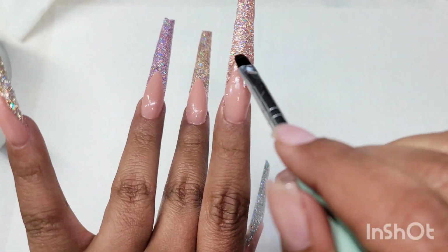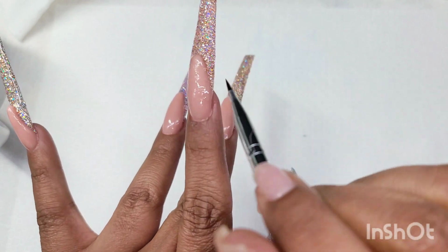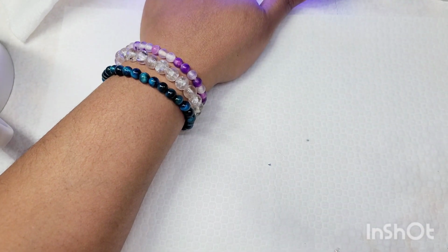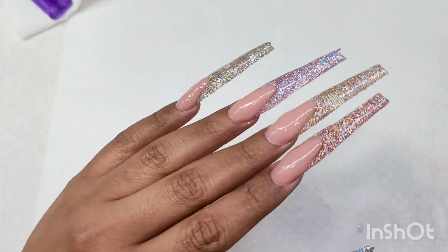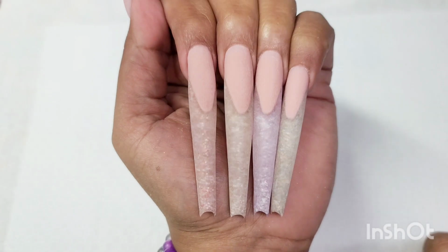So please be careful. When you file the polygel, it's a very thin powder once you file it. So please wear a mask and make sure that you have a dust collector. And if you don't have a dust collector, it's fine, because for a long time I didn't have a dust collector. Just make sure to wear a mask so that you don't inhale any of that.